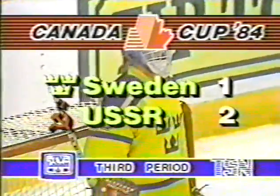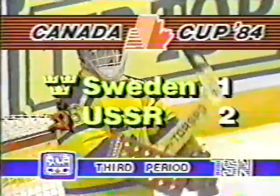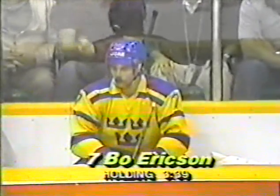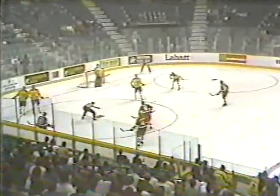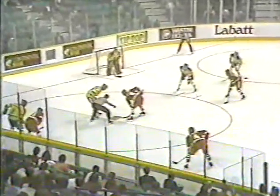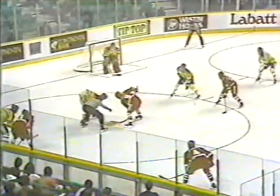Third period in the Canada Cup 84. Bo Eriksson off for holding. Tries to tie up the Soviet player in front of the net to give Peter Lindmark a little bit more time to control the puck, and the referee's right there. He's off. Soviets back on the aggressive here, and hopefully try and get one. Eriksson for holding at 3:39. We keep pointing out Sweden cannot afford to pick up these penalties. Although the Soviets have failed to capitalize on the power play.